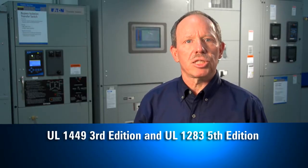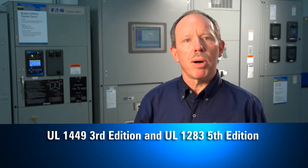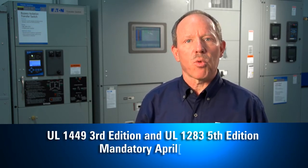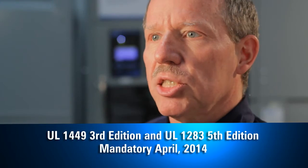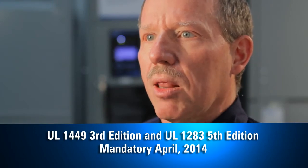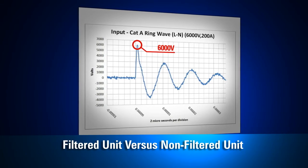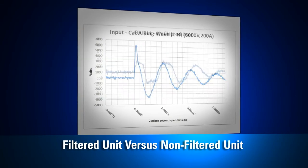The Eaton Aegis series is one of the first to meet both standards, which became mandatory in April 2014, making the Aegis series one of the safest product lines on the market. Check out the difference in performance between a filtered unit and a non-filtered unit.